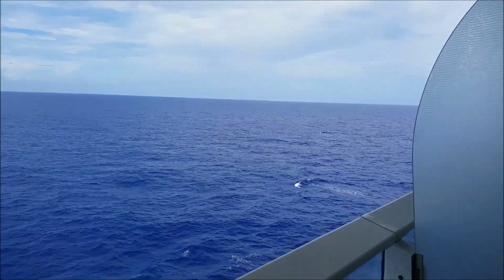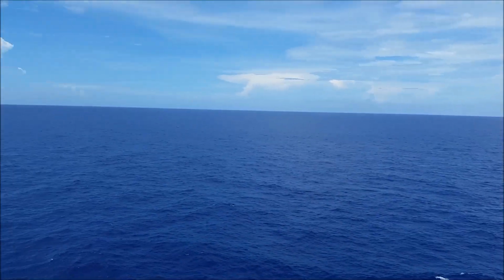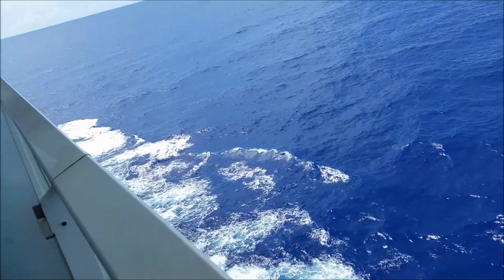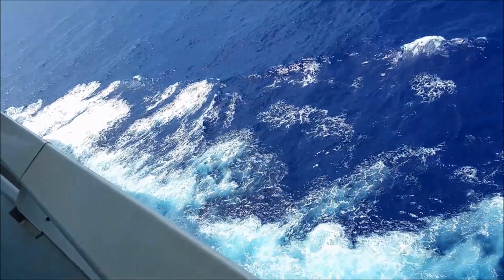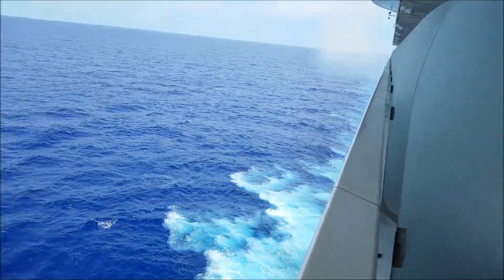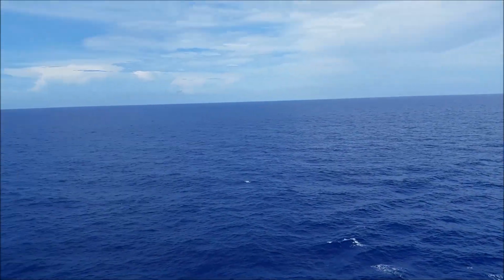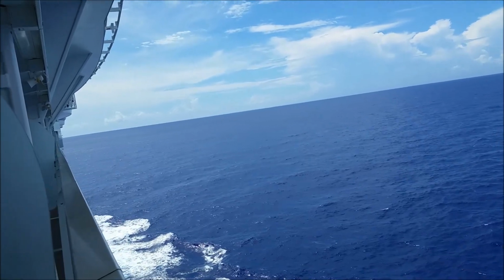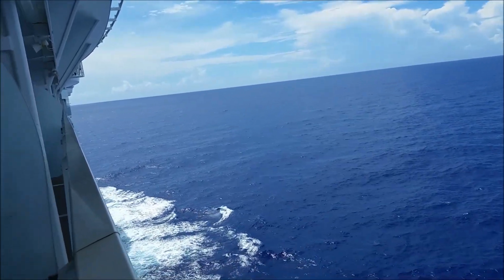Here we go. The best part about being on an oceanside balcony. Oh man, I gotta be really careful not to drop my phone in the drink. Ooh, that would suck mightily. Anyway, so this is truly one of the best things about having a balcony on the ocean side versus a balcony on the inside.